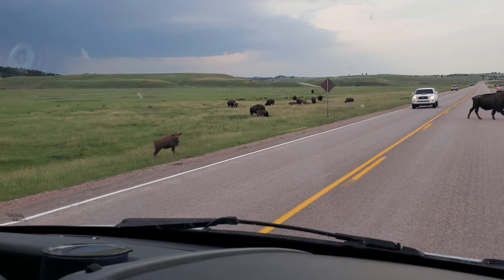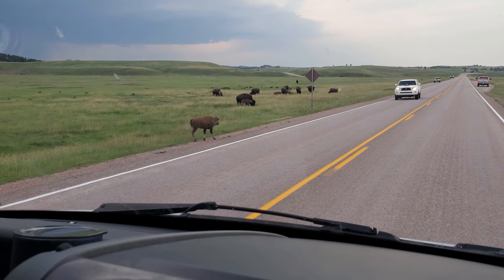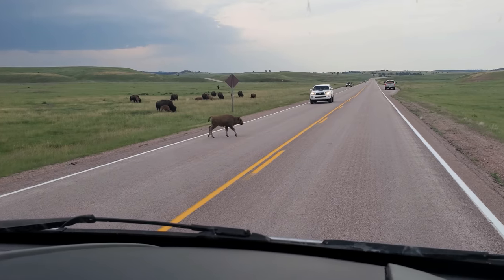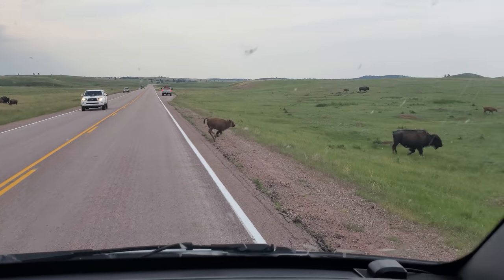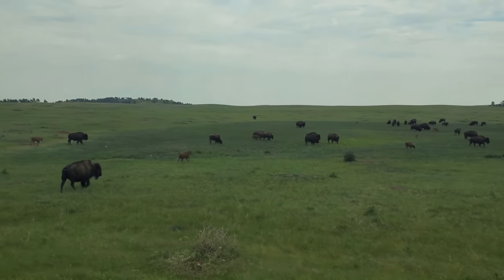He's staring right at us. Come on, little dude. Run across the road. He's afraid. There he goes. I think we came up at a magical time. Oh, he's just cruising.